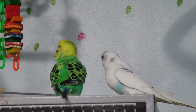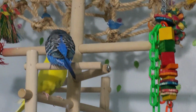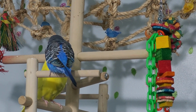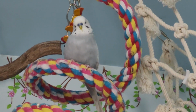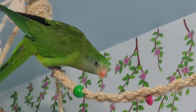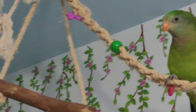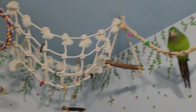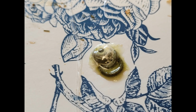Undigested seed in the bird's poop could be either giardia or PDD, which is proventricular dilation disease, or it could be a pancreatic problem. Smelly poop, smelling musty, could mean infection, intestinal problems, or other illnesses, or a dirty cage. Bits of dead worms are uncommon in pet birds. They're usually found in wild-caught birds or outdoor birds that have access to the ground, and they will need to be dewormed. Bubbly poop could mean the bird has gas, or it could be an infection.